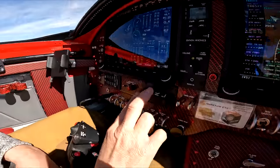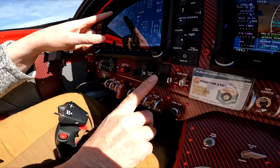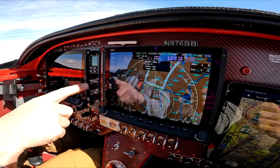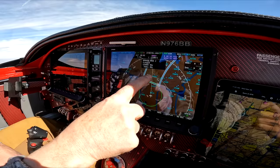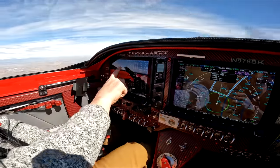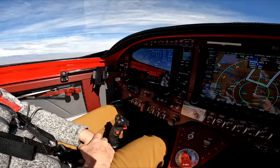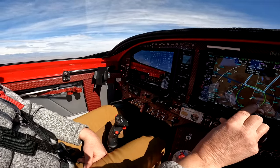And I change that by doing the heading and the altitude. So let's say I'm going to go into that airspace at 7,000 feet, right? I'm at 71 as my current setting, so I'm going to dial that down to 68. It's going to descend for me at about 500 feet a minute.